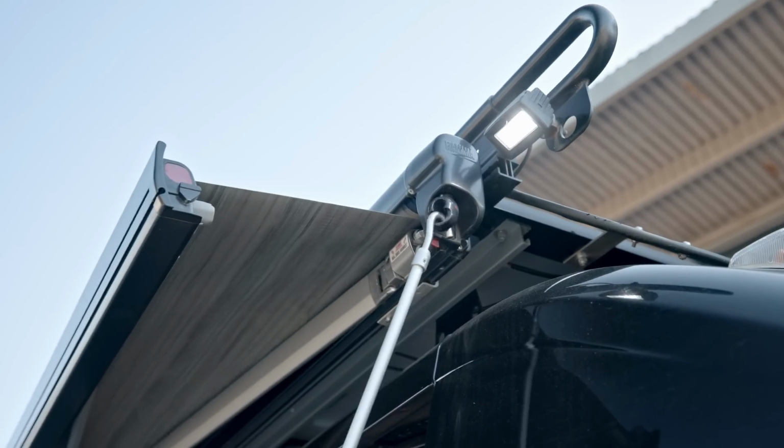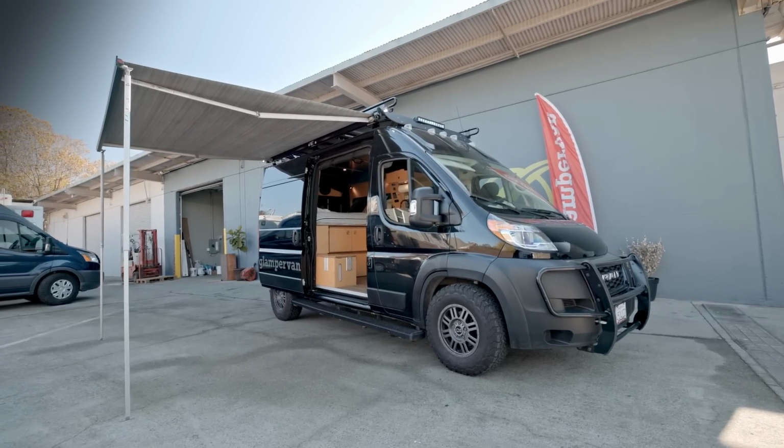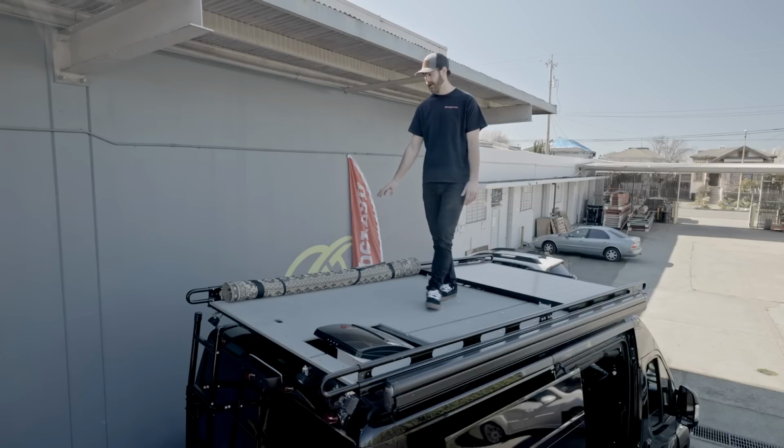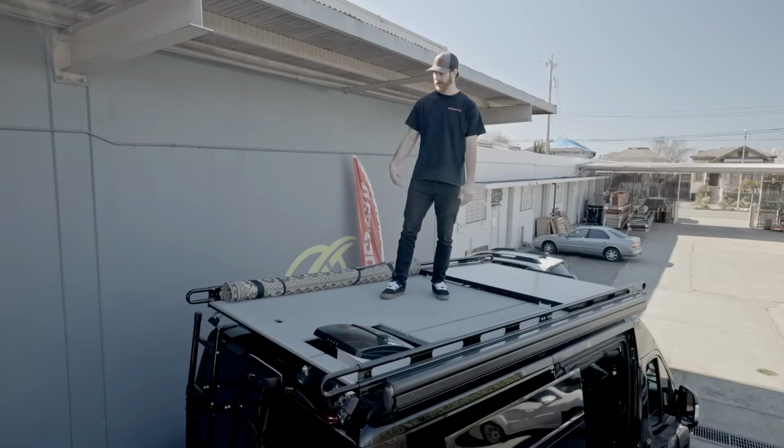Over here as well, we have the awning, which folds out. And on this side, we have strapped down one of those carpet mats for the beach. But you could lock down whatever, put racks up here for skis, lock boxes, anything like that, all kind of works.